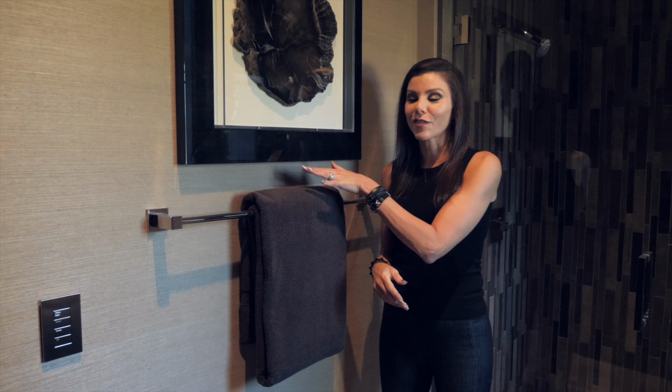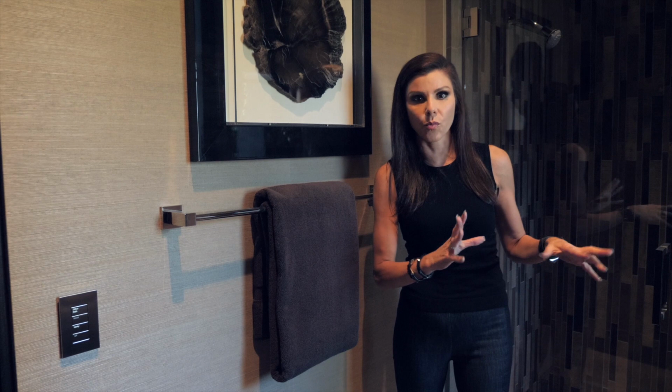Of course, there's wallpaper in the bathroom. You know I love my wallpaper. I did something with texture that would work in a bathroom where there's gonna be steam and whatnot. And I just think altogether it worked out really nicely.